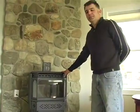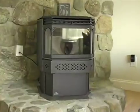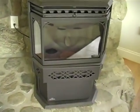What we did here is a biomass burning stove. It burns wood pellets, corn pellets. There's a multitude of fuels that can be used, all renewable. The house is so efficient that just this little bit of energy heats up the entire first floor, and it actually carries up the staircase and heats the second floor.